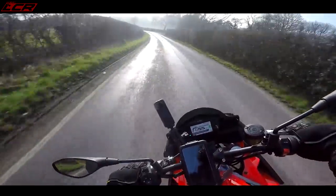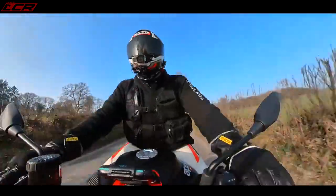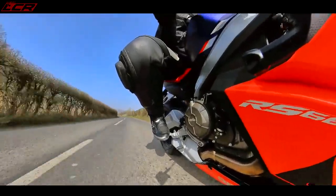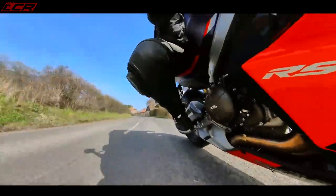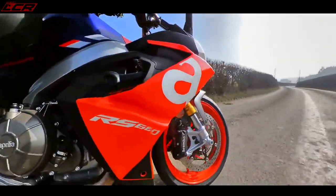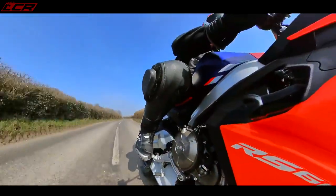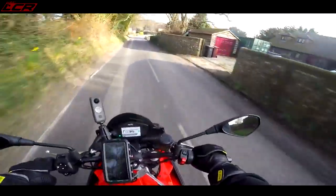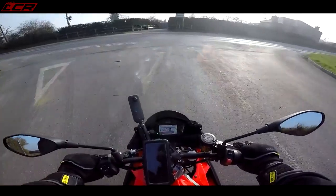Oh, it's so much fun. Why aren't there more proper middleweight bikes to buy these days? Such good fun. Oh yeah, they're both little hooligans. Absolutely little hooligans. The brakes are so good on this.